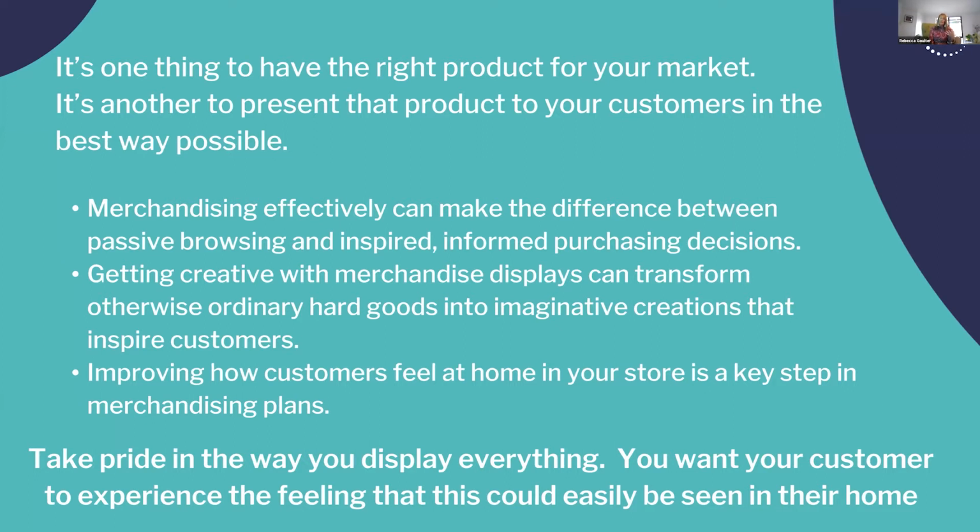We need to make sure that we get creative with our merchandise displays because that means that we can transfer something that is very ordinary into imaginative creations that are going to inspire our customers to think about the product, to find out more about the product, to buy our product, because we've got the visual merchandising display that has drawn them in. Improving how customers feel in your store is really important too, that they almost feel at home, that they feel comfortable. So we need to make sure that we take pride in when we're doing a display. We want to make sure that our customers experience that feeling.